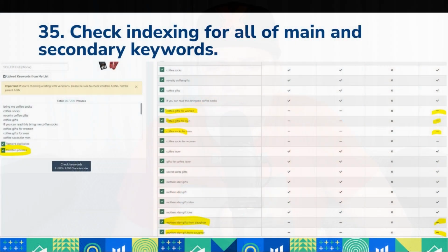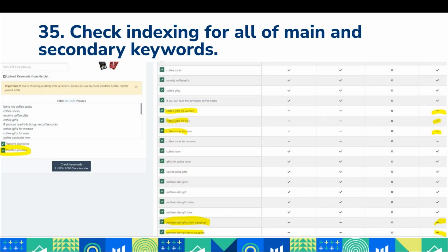All right, so again, the difference between indexing is you are potentially searchable for a keyword. Ranking means that you are actually showing up in the search results in what Amazon displays, which is usually 7 pages. Now, here's what could happen, and this is why you've got to do this. Step number, I'm not even sure what number we're on now, like 30 or something like that, but is to check indexing for all of your main and secondary keywords.